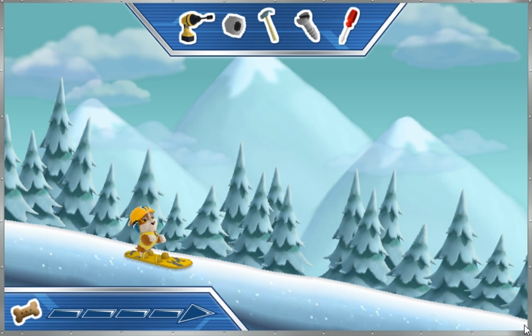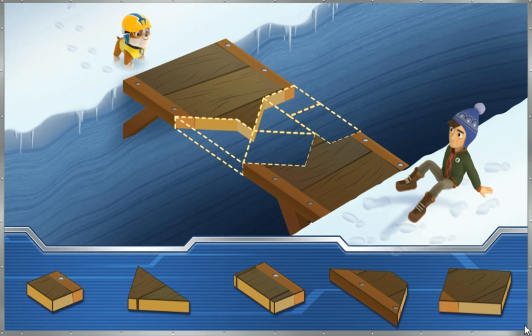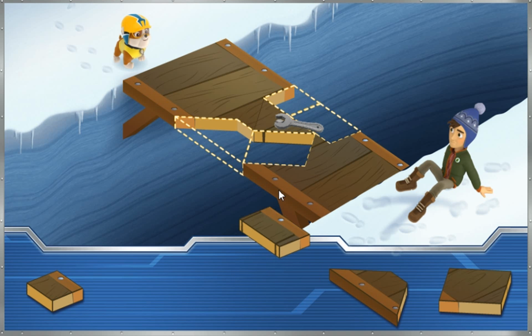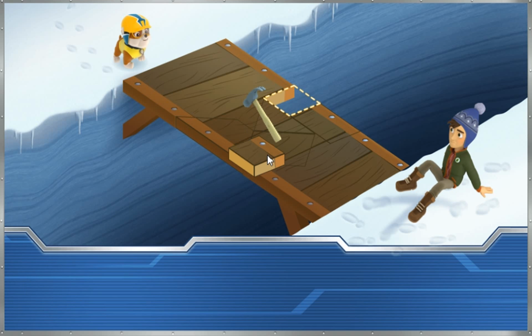Now we can use all these tools we collected to fix the bridge and save Jake. Great tool collecting. Now it's time to put the pieces of the bridge back in place. Click on one of the bridge pieces. Great. Look for the perfect piece. Perfect. You did it. Look for the outline. All right. The bridge is fixed, and now Jake can cross.